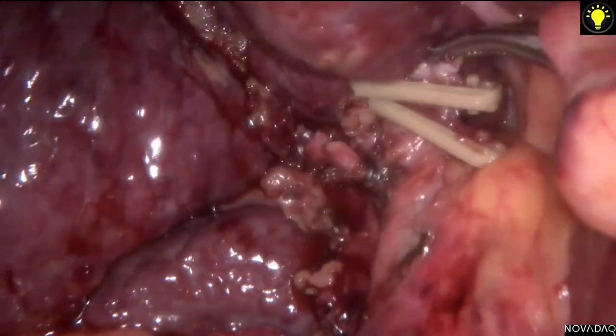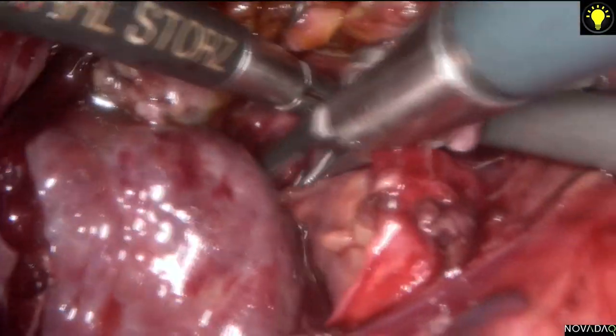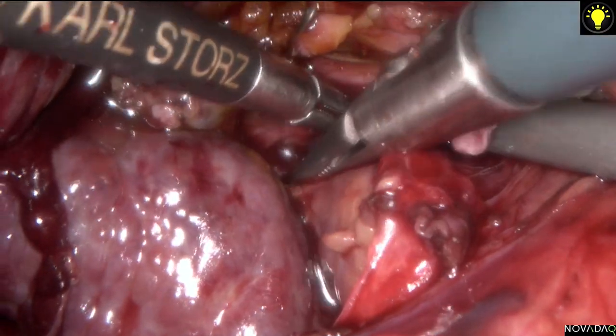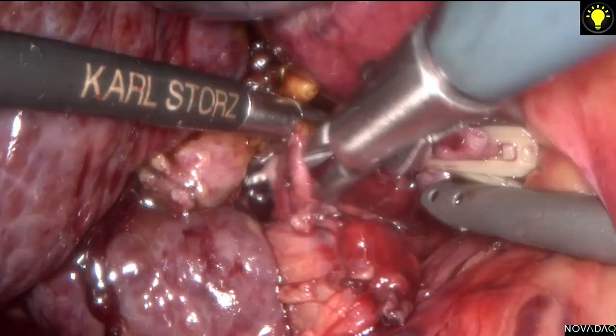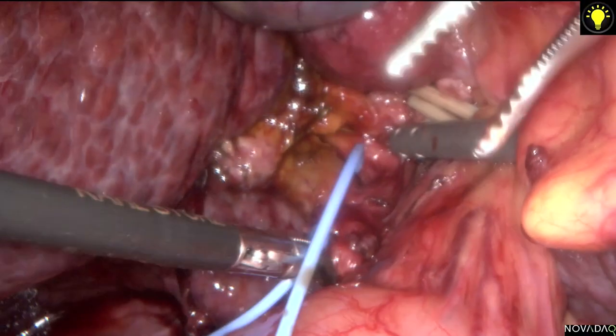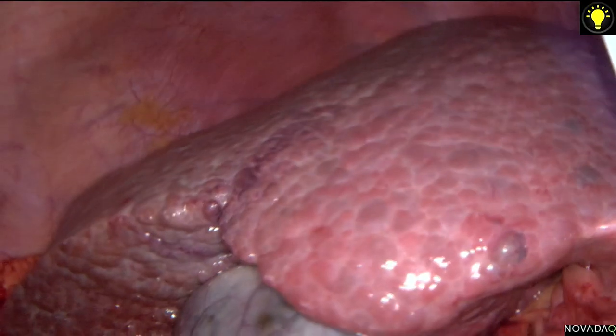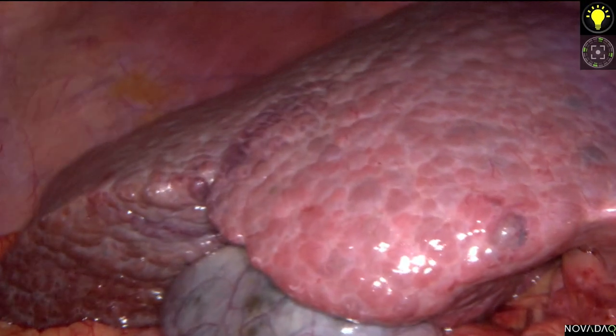The right portal vein will be dissected. Using this method, we can clearly control the portal vein individually. The right portal vein was controlled with a bulldog. We can see the demarcations of the right lobe of the liver.